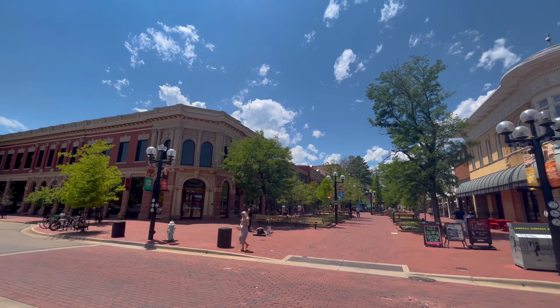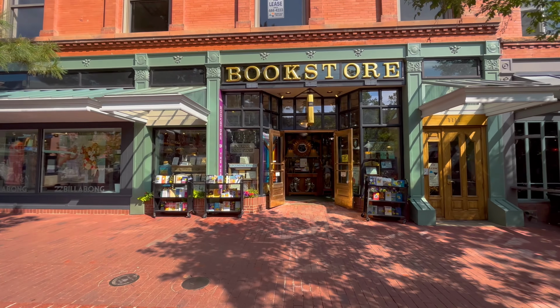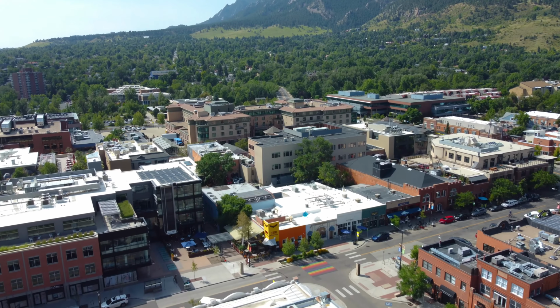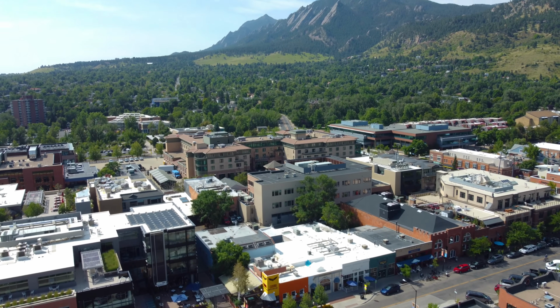If you want to go and check out some museums, an incredibly large bookstore, or even just sit back with a nice cup of coffee, Pearl Street is the place to be. Not to mention, since the Flatirons are right within view, the location will blow you away. Everyone I've taken there has not been able to stop talking about it.